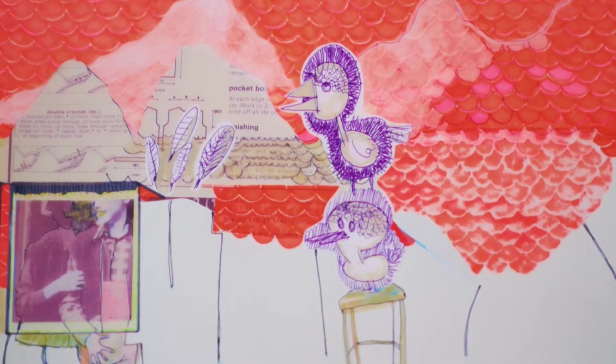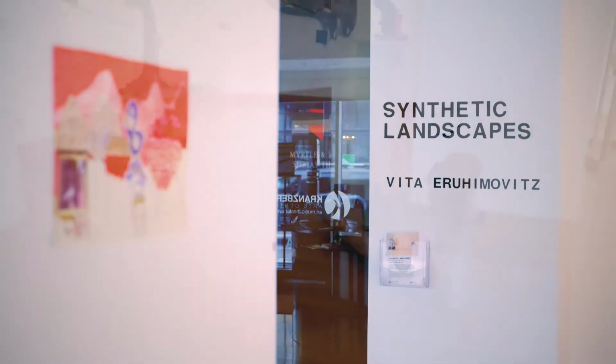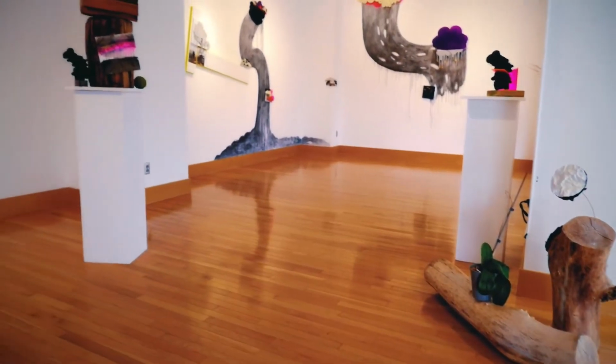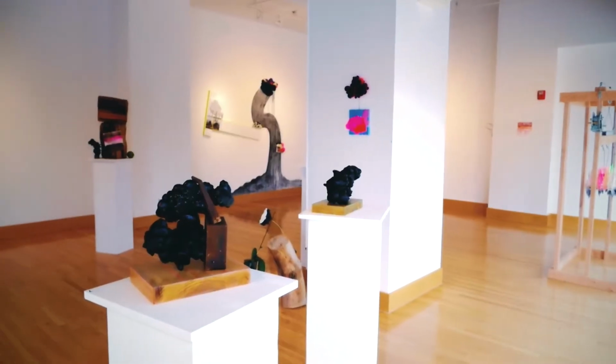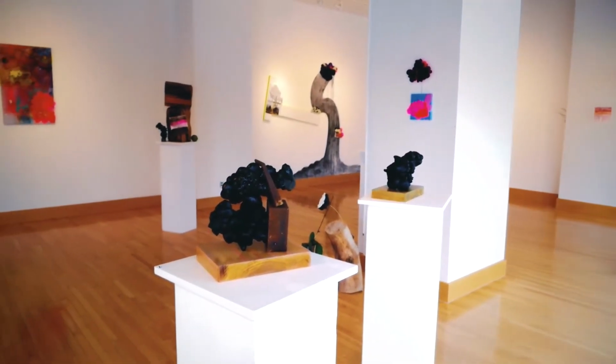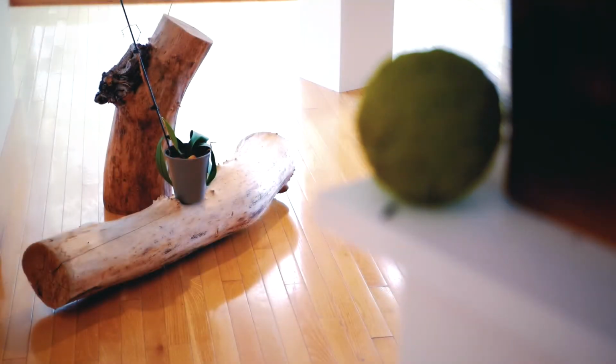Synthetic landscapes is basically a result of my last year's work. It deals mainly with our relationship with nature through the eyes of technology. When I make an object, I rather think about how this object will become a part of immersive environment. So from the very beginning, I don't work on one sculpture, I work on multiple pieces at the same time, some of them sculptures, some paintings, some drawings.